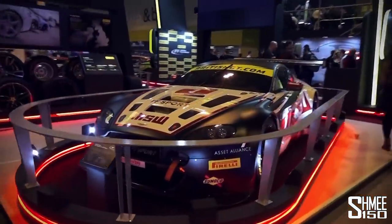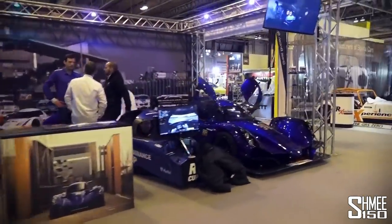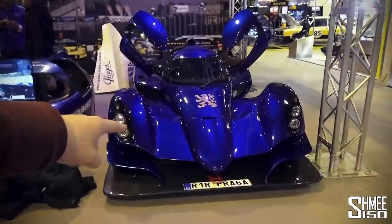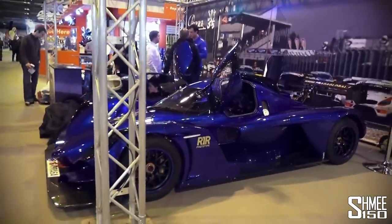One of a number of the Vantage GT3 cars that are on display here. This is becoming about how many YouTubers I can fit in one video, because here we have the Praga, which is the car that Ewan Olsen recently drove. Probably this exact one, to be honest. And I think he got about a bazillion views on it, and it seems the internet rather loves it. So there is the Praga R1R.